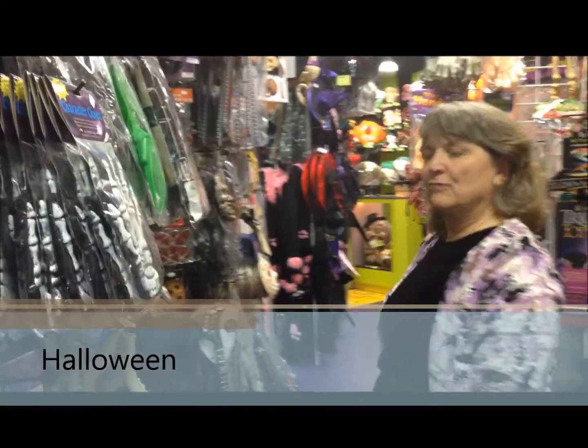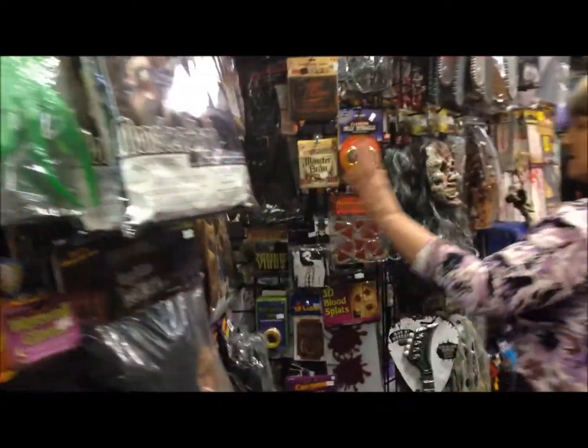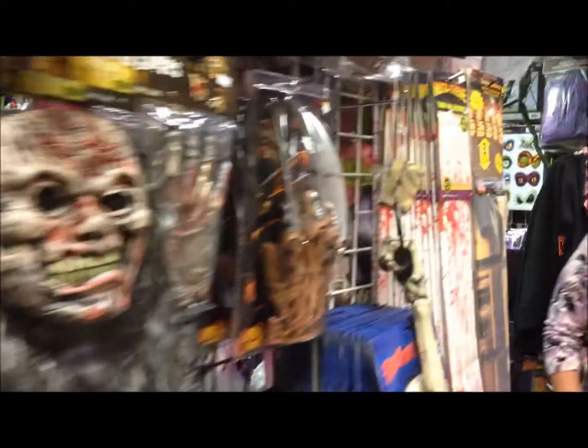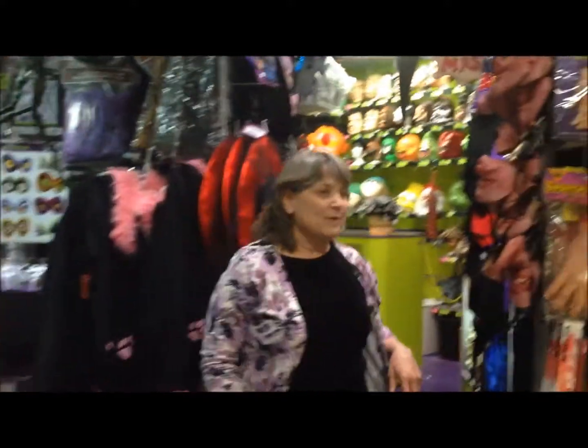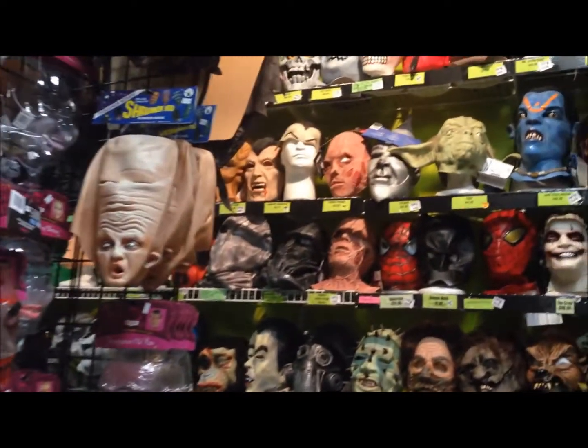Now we're entering the spooky part of Disguises, where we have all kinds of gross and disgusting items that everybody has to have. We have things for werewolves, we have latex masks, tons of them. We have bloody body parts. We have all kinds of Halloween decor that you can use at your dinner table for Halloween. And look at all these scary and character latex masks.